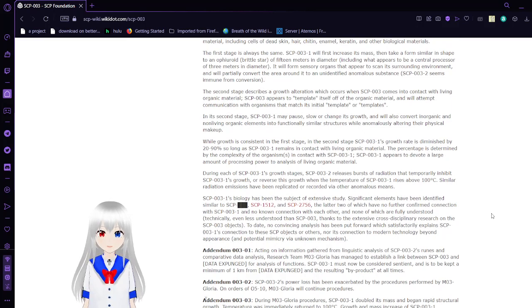It will also convert inorganic and non-living organic elements into functionally similar structures while anomalously altering their physical makeup. While growth is consistent in its first stage, in its second stage, SCP-003-1's growth rate is diminished by 20 to 90% so long as SCP-003-1 remains in contact with living organic material. The percentage is determined by the complexity of the organisms in contact with SCP-003-1. SCP-003-1 appears to devote a large amount of processing power to analysis of living organic material.